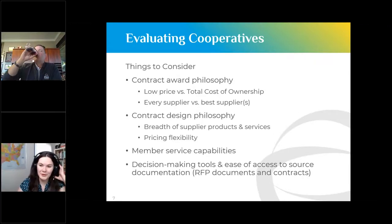Absolutely. I'll jump in real quick too. As I was thinking about the original poll we did at the beginning of the webinar, the majority of folks on this call aren't necessarily looking at new vendors right now.